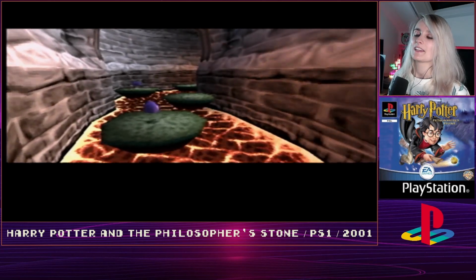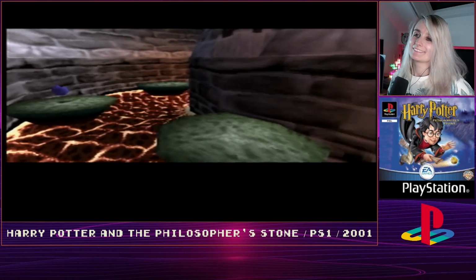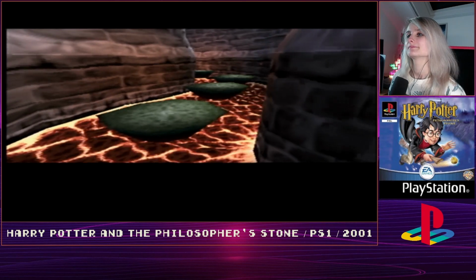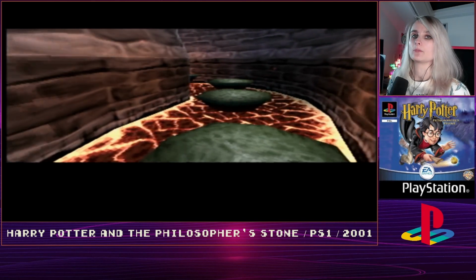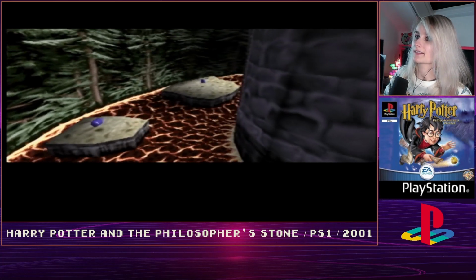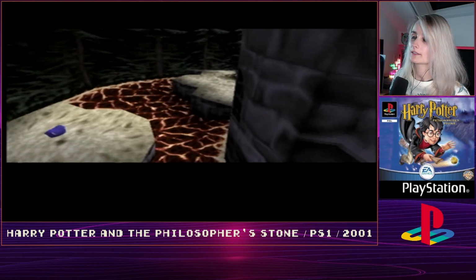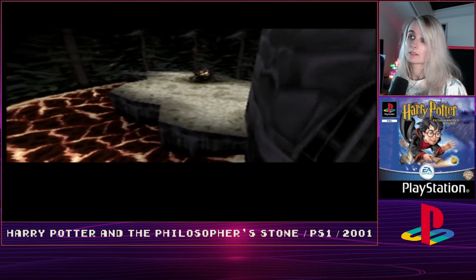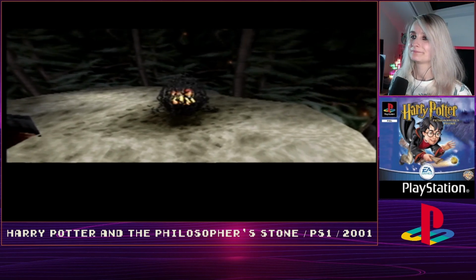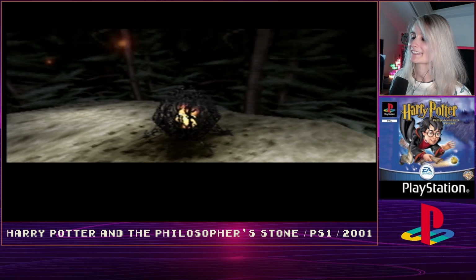I love how there's just casually a lava stream in the middle of Hogwarts Castle. They don't have water, they have lava surrounding the castle. And of course, you know, right next to all those trees. It's not dangerous at all or anything. I never realized that as a kid, how ridiculous that actually is.